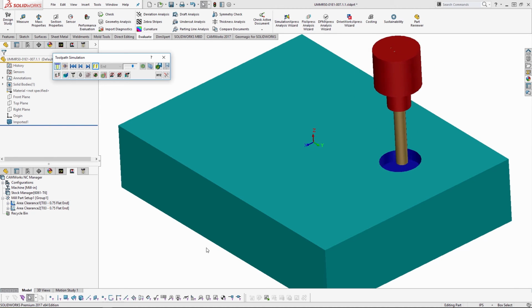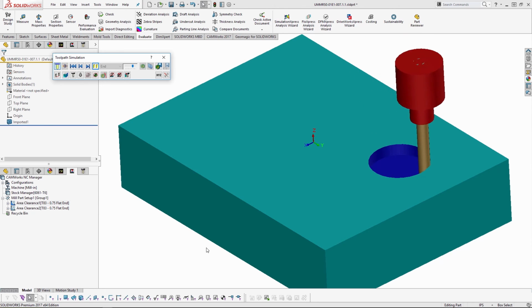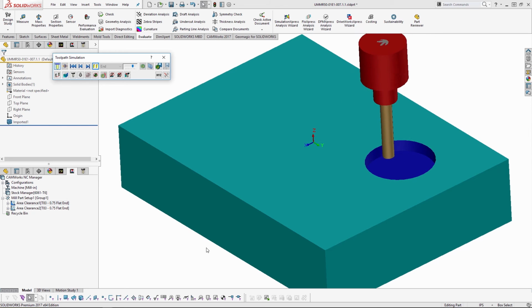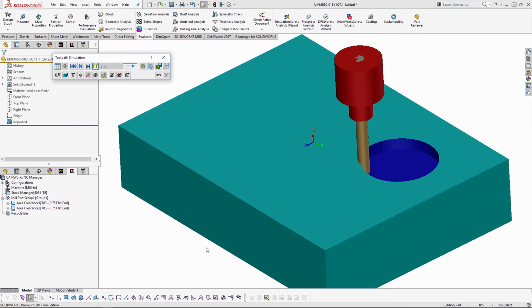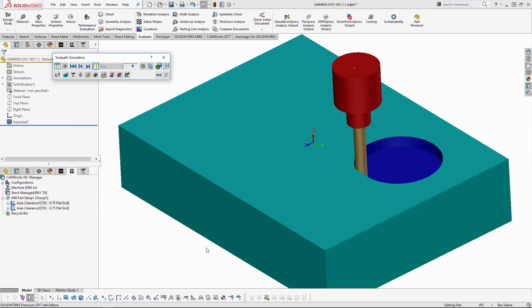One of the cool things about this we'll see is it's going to go as deep as it can to rough out as much material as possible. And then you'll see it actually step up and hit some areas that it couldn't reach at the full depth. That's a more efficient way of cutting this. There's that full spiral entry.